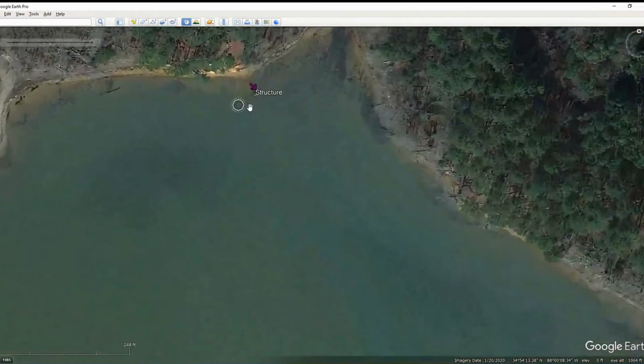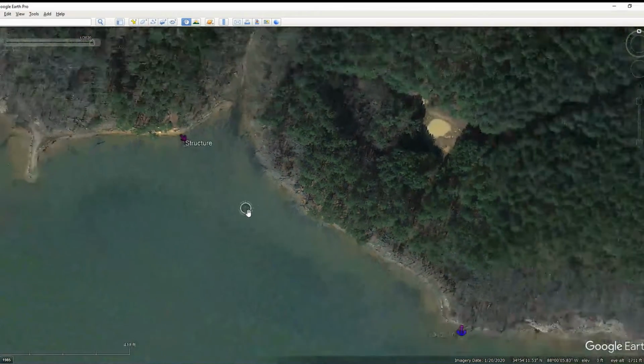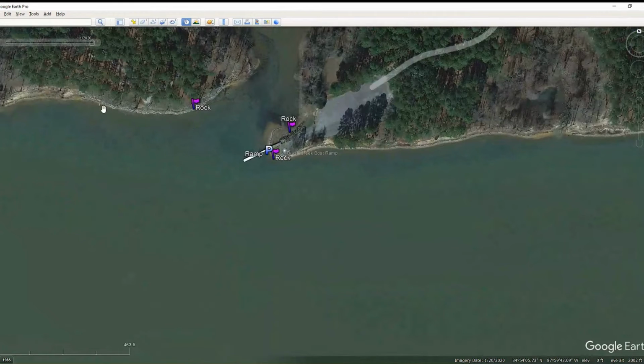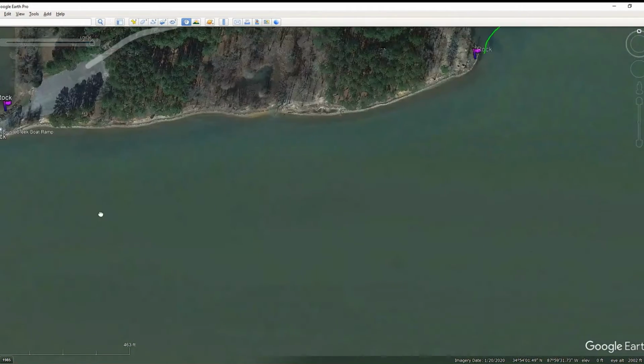Got another one of those things that we call structure. Basically, we don't know what it is, some type of debris. Maybe it could be some concrete or something too. Could be a brush pile. Kind of hard to tell. More laydowns. Another boat ramp right here with some rock just right outside the edge of it. Kind of like this little area here. Could be flooded out with vegetation though, basically looking at that. Can't tell here, but you can definitely tell that that rock is there. It's definitely dominant there. So that would be a good area as well.